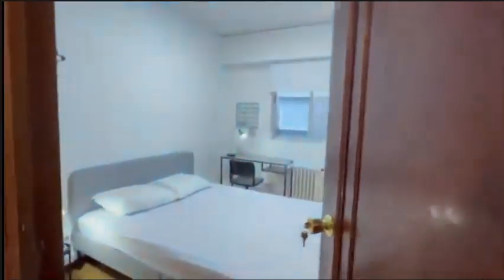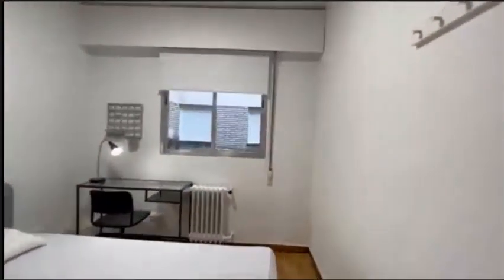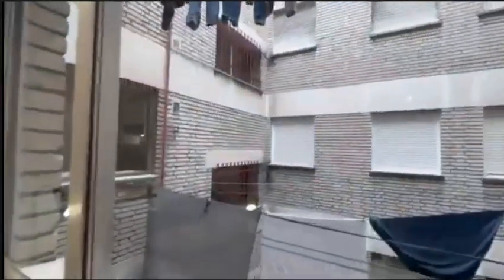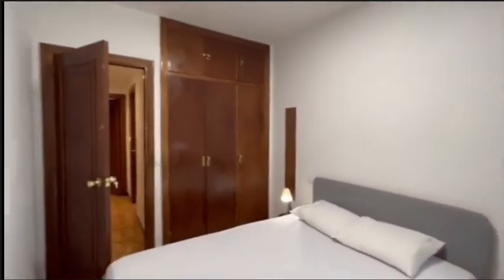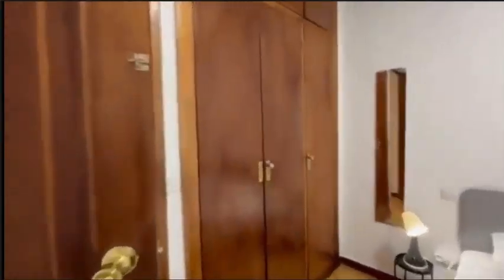Now, room number four. Again, the same. Double bed. This goes to an interior patio view, desk, heating unit, and it has a wardrobe, a built-in wardrobe.